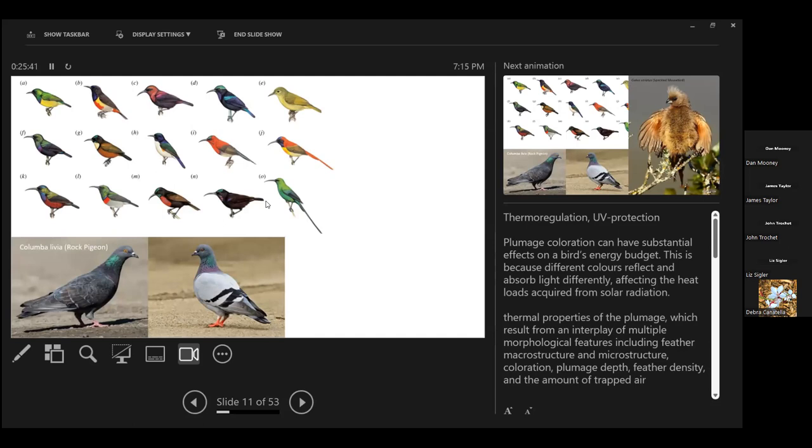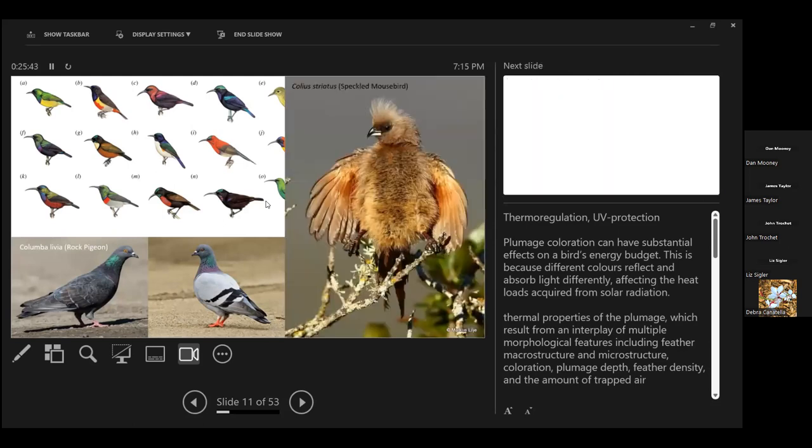And again, it's not just feathers that do this. Skin is another major thing. A lot of mousebirds, for example, have jet black skin. They're often seen turning and exposing that skin towards the sun, maybe to help with thermoregulation. But still a lot of work to be done in this area. This is pretty speculative for the most part.